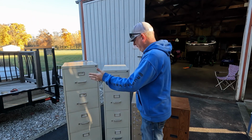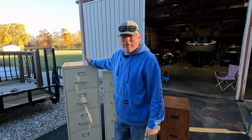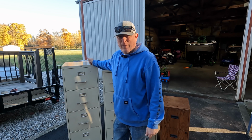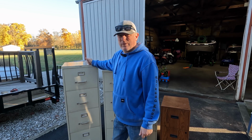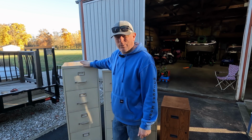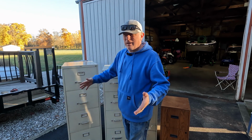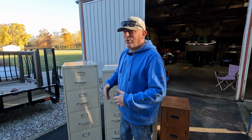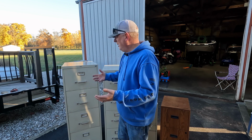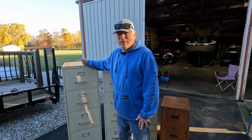We got 4 file cabinets. I wasn't exactly sure how much these were worth, so I did some researching, and this one, the brand is Real Space, and most of the ones I found that are 23.5 inches deep, 4 drawer, were around the $300 range, brand new right now. Granted, none of the stuff we have is brand new, but if I was going to go and buy one new, even a used one, it's still going to cost money. So I think this is all savings, but $300 brand new, let's call it $200.